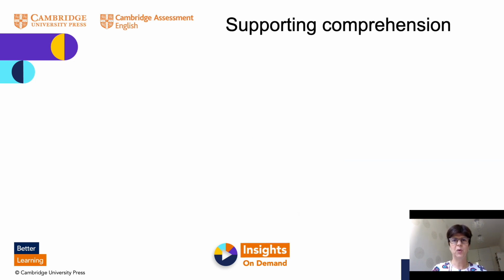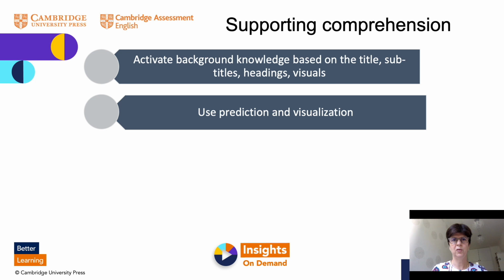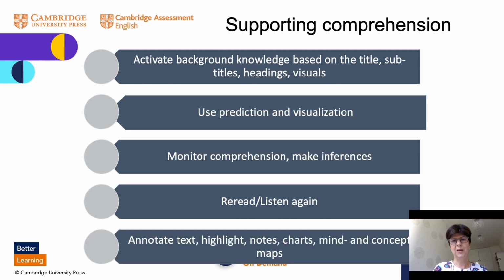And for supporting comprehension, in our teaching, we can activate background knowledge based on titles, subtitles, headings, visuals, using prediction and visualization, monitoring comprehension, teaching students how to assess that they understand a text well, how to make inferences. We can encourage them to reread the text or listen again. And also we can teach them how to annotate a text, highlight certain things, make notes, and use mind maps and concept maps.